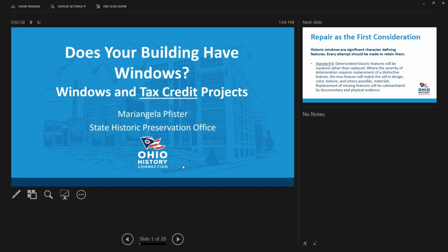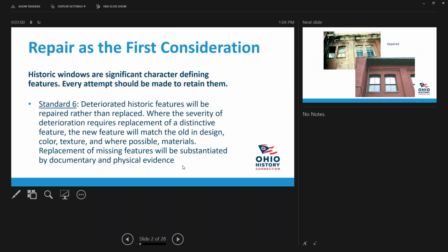So as Joyce said, I'm Mary Angela Feaster with the State Historic Preservation Office of the Ohio History Connection. And the first thing that we're going to be preaching is repair as the first consideration. Historic windows are very significant character defining features of historic buildings, and every attempt should be made to retain them. So all the Secretary of the Interior standards for rehabilitation are very important, all of them. But there are a couple that kind of stand out.